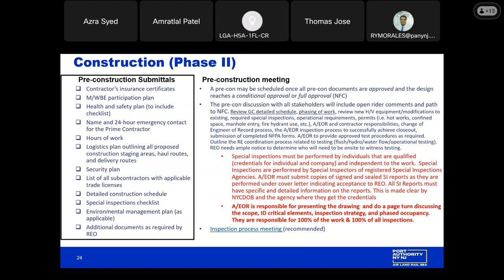We also require that tenants submit the special inspections checklist, an environmental plan as applicable, and any additional documents that REO may see fit to complete the project. Adding onto the special inspections checklist: at this time, that checklist is submitted without signature and without PE seal. We're requesting that the entity performing the special inspection is listed, and if we do not have one at that time, we will accept TBD.